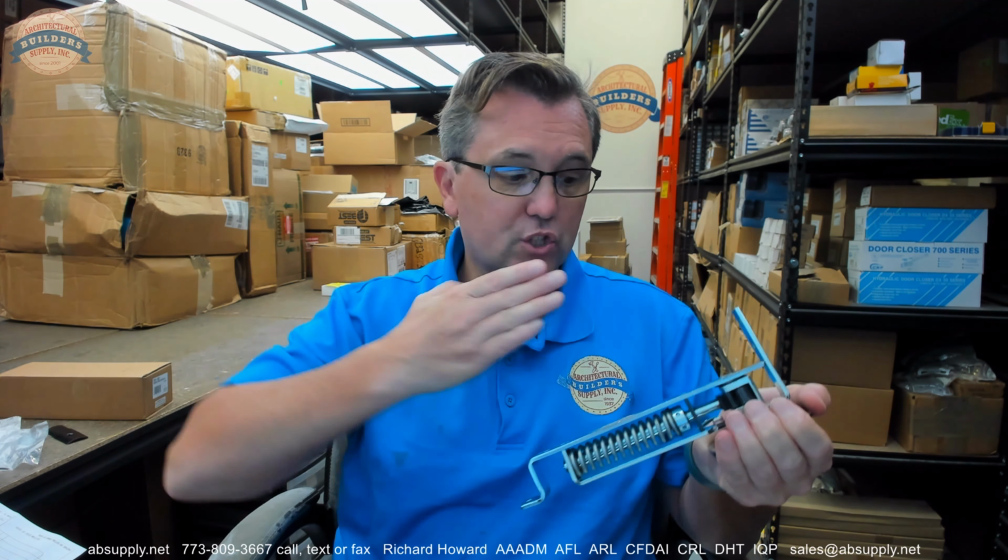The fact that it's double acting doesn't mean anything. It's just you need so many seconds to come back to the closed position, and there would be no way to really slow this down to where it would still close the door and do it slow enough.